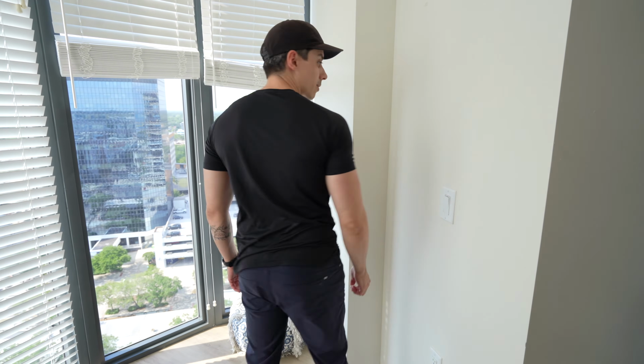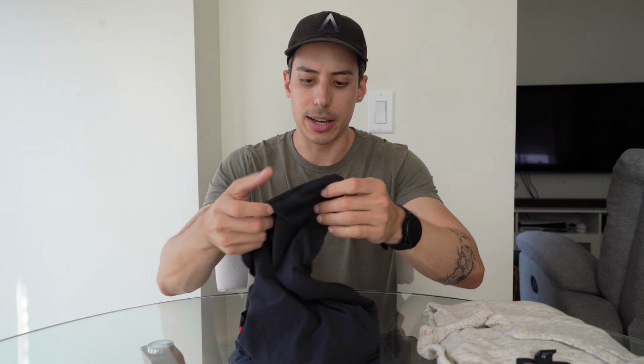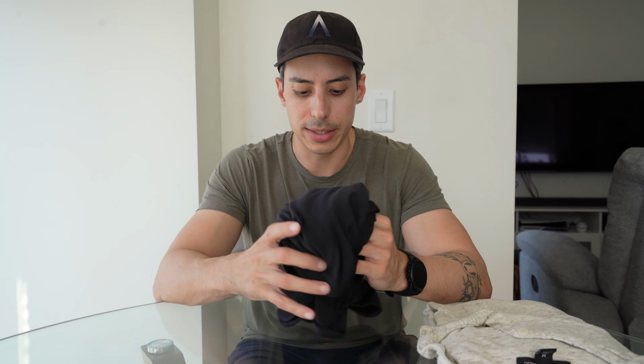It's fantastic. They look pretty good. I mean, it fits me very well. This is a medium. It's incredibly comfortable. It does have an athletic cut. You can see these open slits at the bottom on the side, but it does look a little more techy. I don't know if I'd wear these out to like a nice dinner or anything like that.